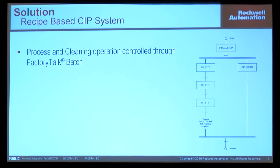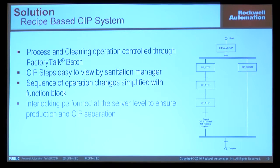So we migrated this into FactoryTalk Batch as well. We combined it with the process. So what we could do is interlock at the server level the operation in the CIP. We had that arbitration in there. So we were sure at the server level and at the PLC level that a cleaning process wasn't happening on a line that was in process.